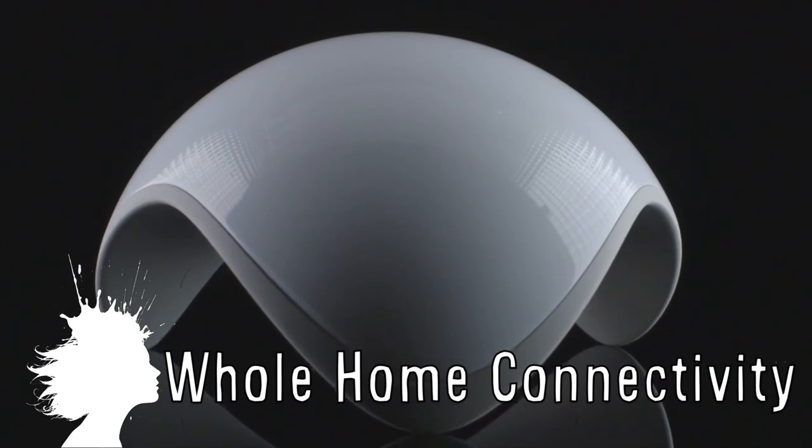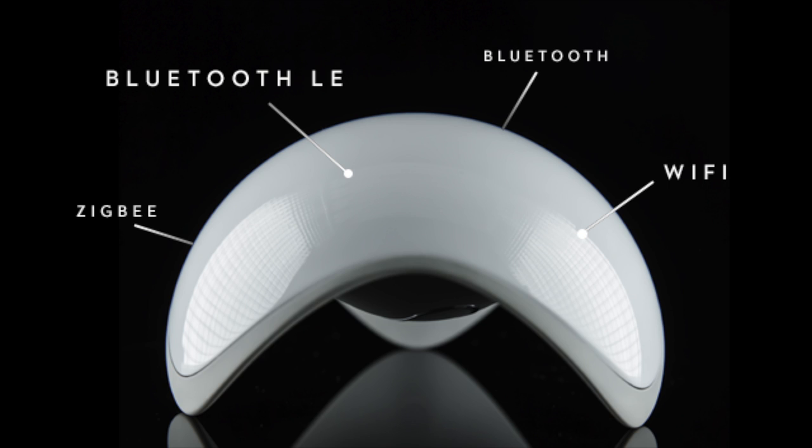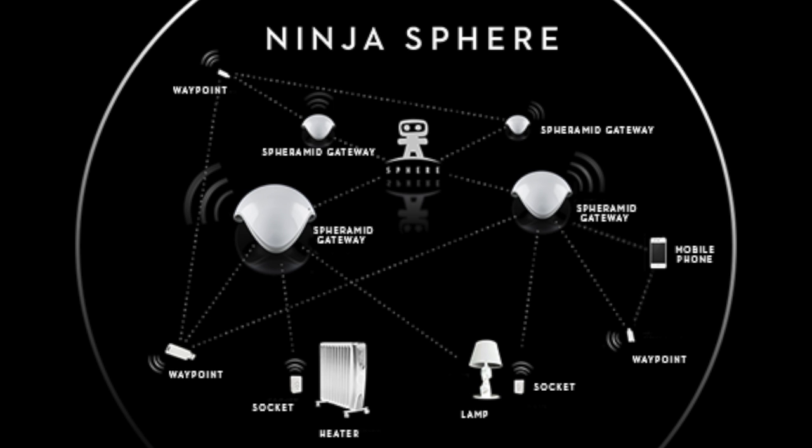NinjaSphere connects all of your devices in the home and is able to monitor temperature, lighting, energy use, whether or not your valuables are moving, and even your pet's presence. The project is open source so that anyone can contribute with the hope that it will help the NinjaSphere cover a wider array of devices in the future.